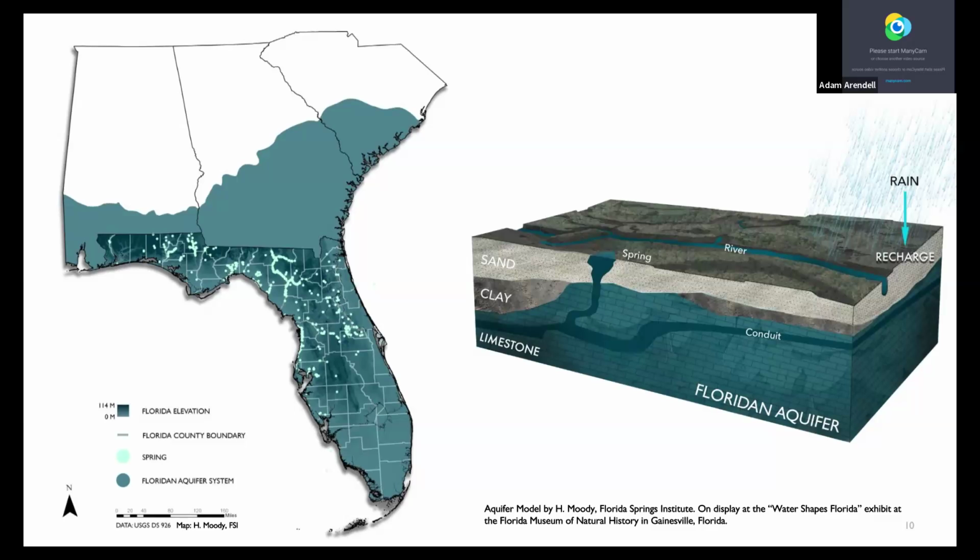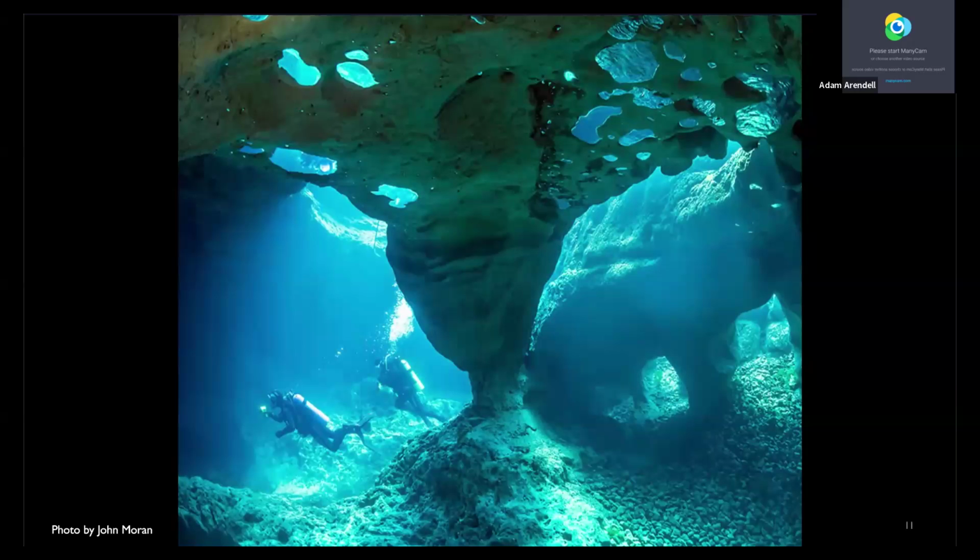But if you see here this layer that's labeled clay, that acts as a confining layer in our aquifer. Because the particles are so finely consolidated, they don't really let water percolate past very easily. So where there's a confining layer, it makes it harder for recharge to happen, but it also makes it harder for any contaminants that are picked up on the surface to get into our groundwater. So I will come back to that. But for now, this model is now in the Florida Museum of Natural History, and you can see it there. It's part of their Water Shapes Florida exhibit. That is an image of what it looks like in our aquifer. It's pretty incredible. Most of the images in this presentation are by John Moran.